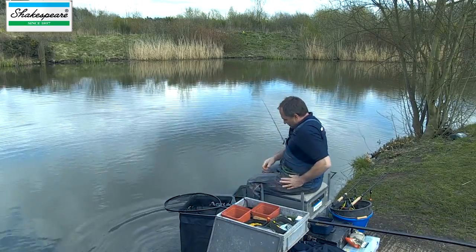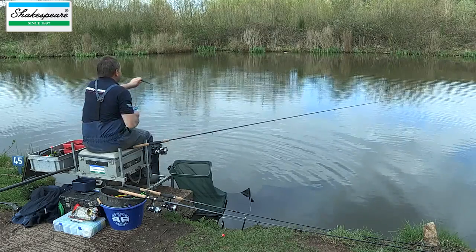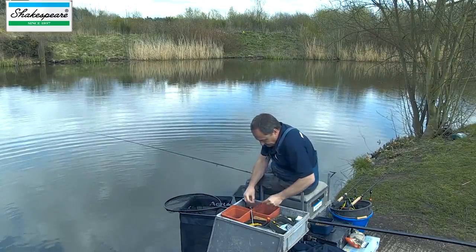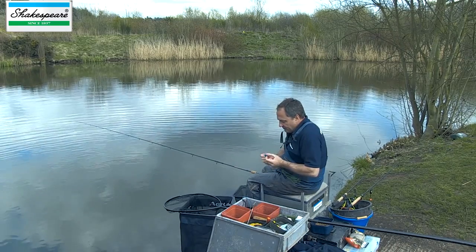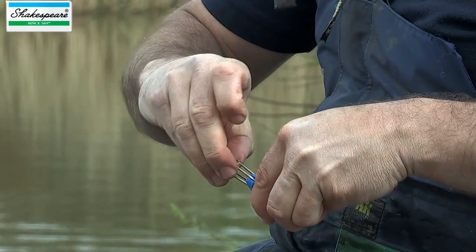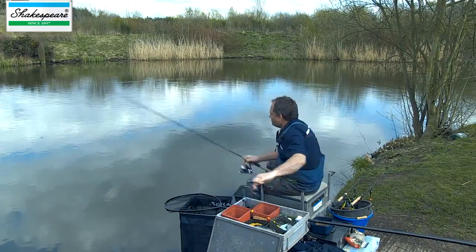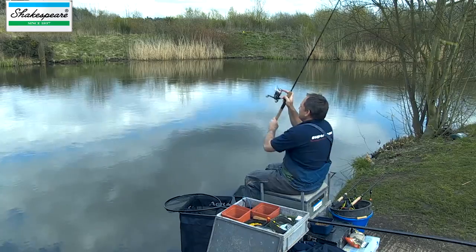So again, just emphasising getting into a rhythm of feeding. Once I've caught a fish, I'll feed straight away. I've got to get another pellet mounted. But what we're trying to do is obviously attract the fish to the area where we're fishing, but also get them competing for the bait. So I don't want to be firing out mountains of bait. I just want to be feeding little and often, and hopefully getting a good rhythm of feeding, casting and hooking the fish.